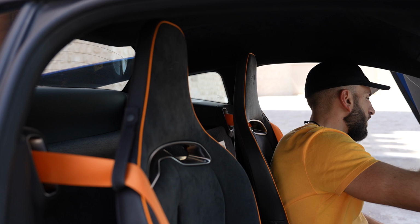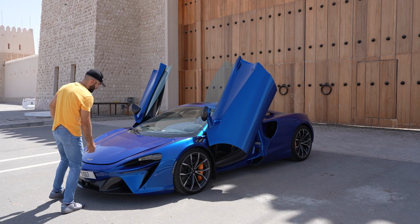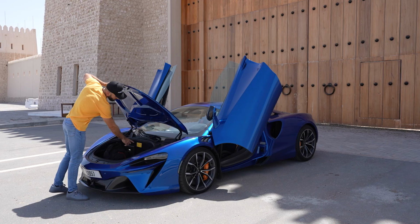The actual storage place is in the front. There's no latch. It opens directly. It's a spacious place, but something I have noticed is the warning sticker over here.